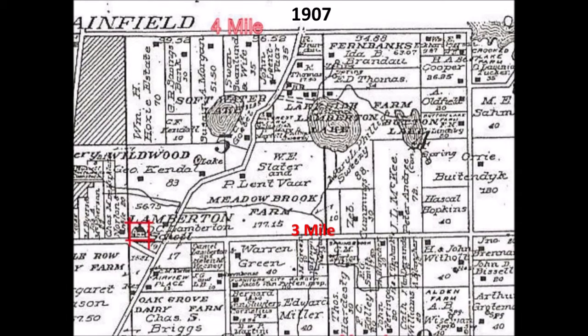Ahead to 1907, Ogle's Atlas of Kent County, this is Grand Rapids Township, shows how close to Plainfield the township line is, that the lakes are right there. About a third of Lamberton Lake is in Section 5 and 2/3 in Section 4 of Grand Rapids Township. For reference, this map is annotated and it shows 4 Mile Road across the top. Plainfield Road is not labeled but easily identified here from the lower left corner, angling northeast to the upper middle of the map. The city of Grand Rapids had not yet expanded this far.